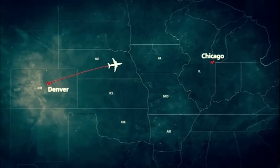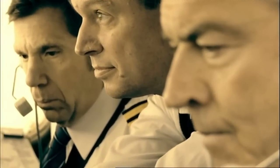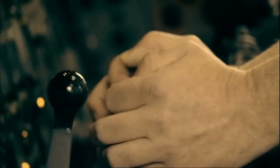Now we just have to find a place to try and put it down. Bit more right. The crew now steel themselves for landing. They all know it could be fatal. Ladies and gentlemen, we're going to be trying to land shortly. I have to warn you that it will be very firm.